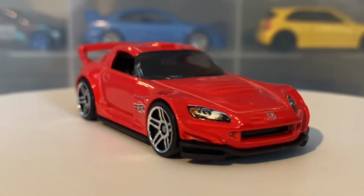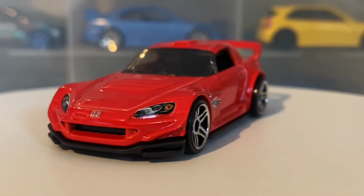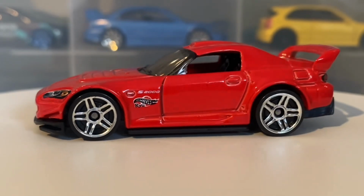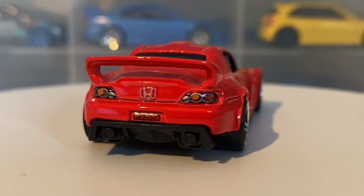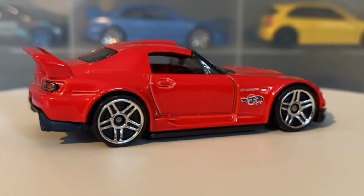Hello everybody, this is another Hot Wheels collector video. Today we're going to be looking at the Honda S2000 from the 2022 mainline. This came in the red colour variant, which is the one we're going to be looking at today, as well as a yellow colour variant.